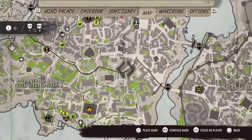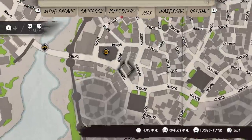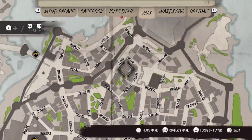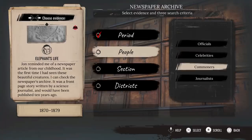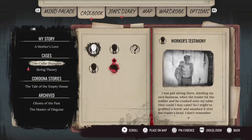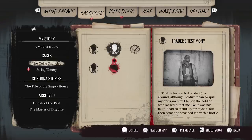Yours. Your brain. Quest locations are never marked on the map, so you have to use the power of reading and looking up street names to decipher where you need to go in the game. And the same goes for inspecting police records or exploring the newspaper archives. You have to utilize the context clues from your own casebook in order to find the information you're looking for.